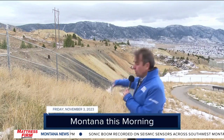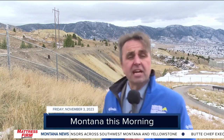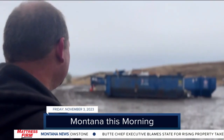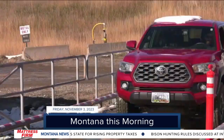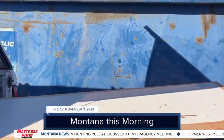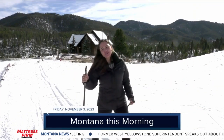Here's a spot in Butte that's being considered as the repository for the contaminated soil in the Superfund cleanup. And we'll show you where the new Bozeman transfer station will be located and how it makes everyone's life a little bit easier. I'm Megan Thompson up here at Homestake Lodge, and coming right up, I'm going to show you around the facilities.